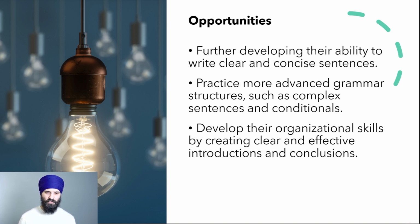The first opportunity that she has is that she can develop her ability to write clear and concise sentences. That is what she needs to do. Okay, that's number one, because her sentences, her structure, and the points that she made are good, but they do lack a little bit of clarity. And of course, if she does practice more advanced grammar and sentence structures such as complex sentences and conditionals, that'll help her out as well. So that is something I would recommend again.